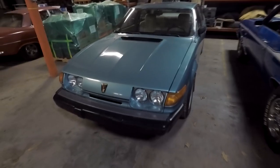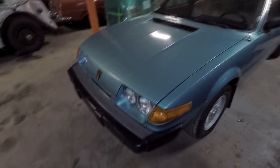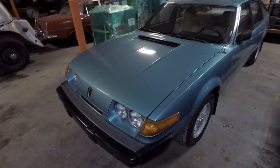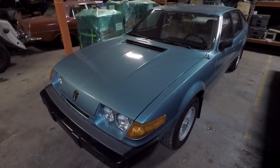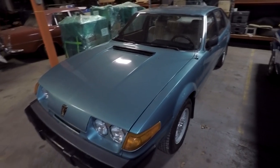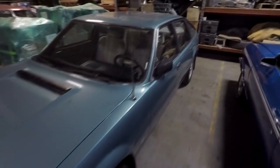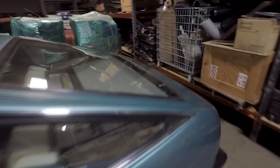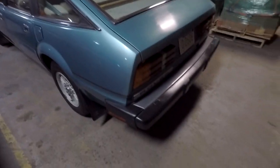All right, so over here, this just came in. This is a really cool car. This is a Rover SD1. It's a 1980. It is a Buick V8, based on the aluminum Buick block that Rover remodeled and re-engineered. This car has about 11,000 miles on it. It is a 1980, so it is literally like a brand new car.